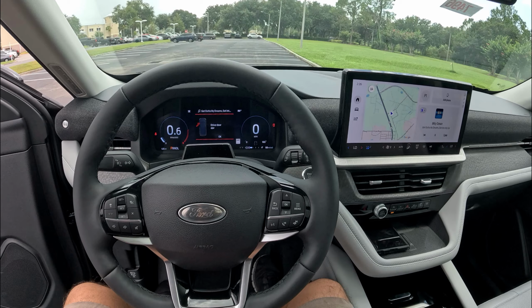I really love this gray interior. Really works well. Feels upscale. And definitely, you can feel that there's more quality in this interior. We got a couple of pockets here beneath the seats. And this is a super soft leather. Really nice the way this feels. We also got that same leather here on the center console.